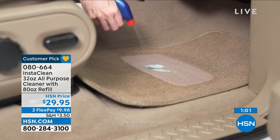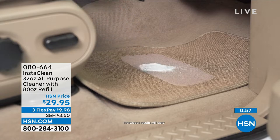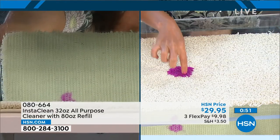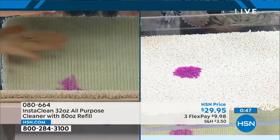So we have a great video I want to show you. You see, in the car, it's going to take care of the stains from, let me tell you, baseball practice, you name it, all the messy footprints. But look at this purple dye that I'm spraying. Yes, you see it on top, but we have a mirror underneath it. And so now you're seeing, that could be urine.